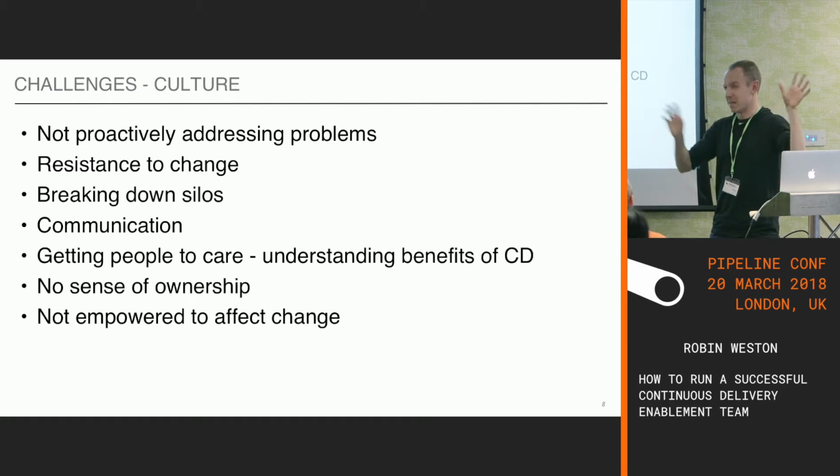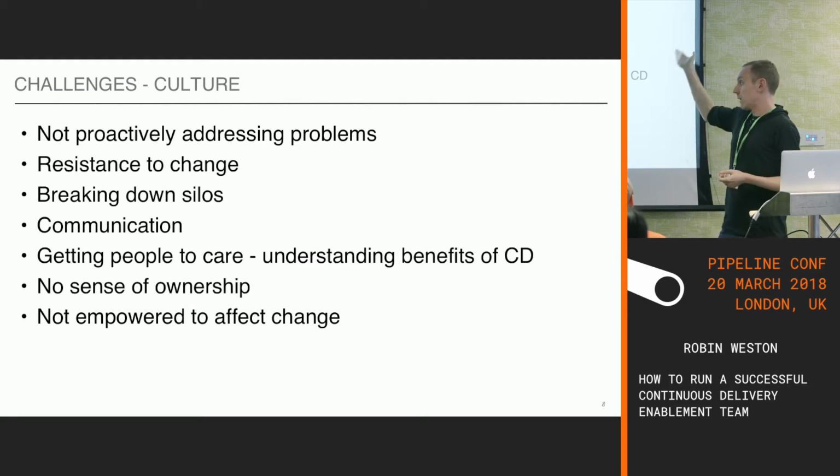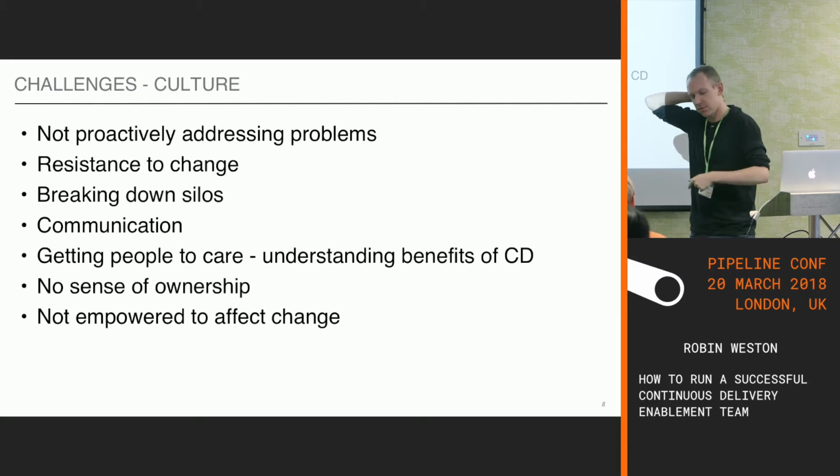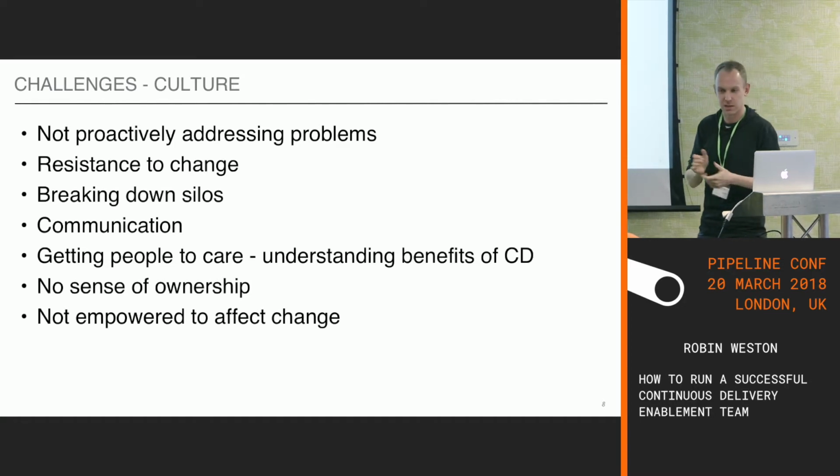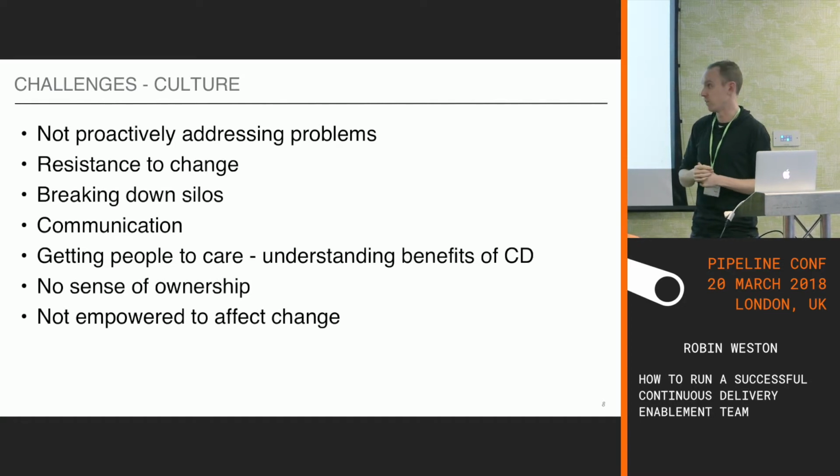This theme has come out in a bunch of other talks. Classic one: getting people to care and understanding the benefits of CD. To a lot of people, it's a buzzword. And why should they bother, right? What's in it for them? We're just coming in and moving their cheese and making their world more difficult.